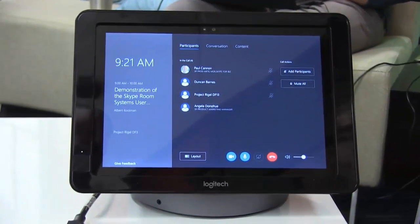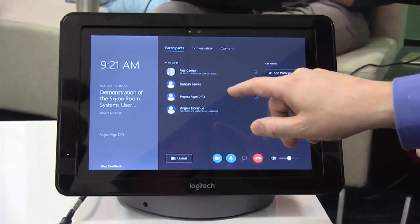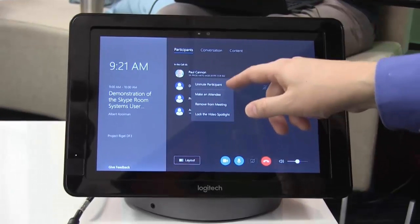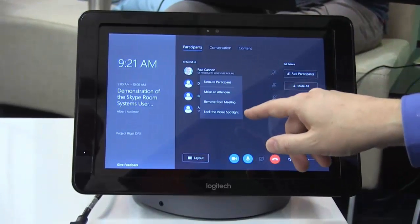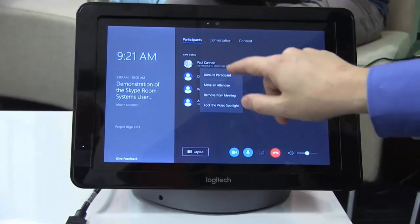Now, if we are looking at this whole list of participants, let's talk a little bit about that. In the list of participants, you can control whatever is in there, what their rights are. You can make them an attendee so that they cannot take over the presentation. Very handy always when I am joining the meeting. You can lock the video spotlight. I will come back to that one. But also what is very important is I can mute or unmute people.